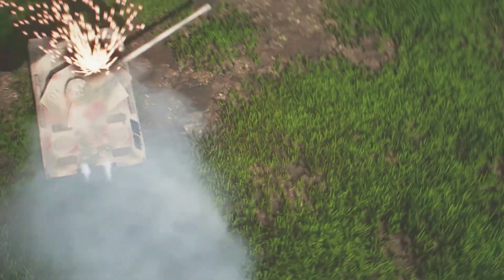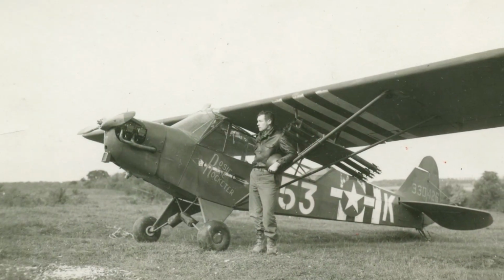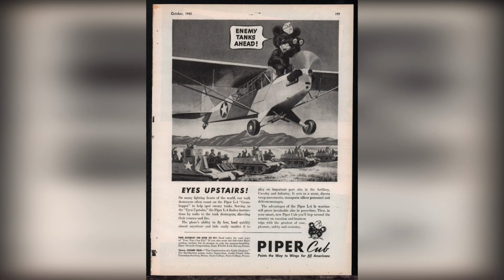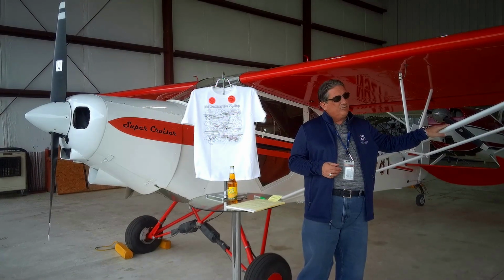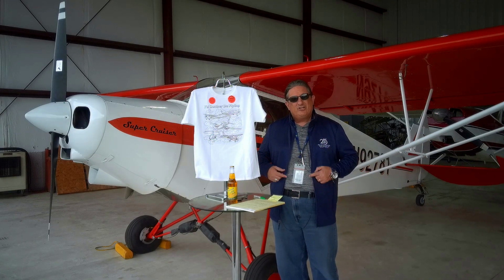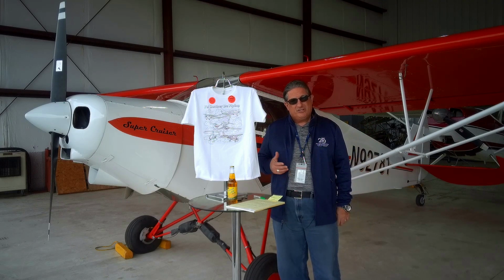He actually would fly around in his L4, Rosie the Rocketeer. Can you imagine the nose art on that airplane? Rosie the Rocketeer. And he would fly around and blast enemy tanks. He would go after armored cars, enemy positions. He became quite proficient at it, and he became quite famous for it. This airplane was never intended to have an offensive purpose. At most, it was an observation airplane. But like the necessity of war, it got pressed into service to do something else.